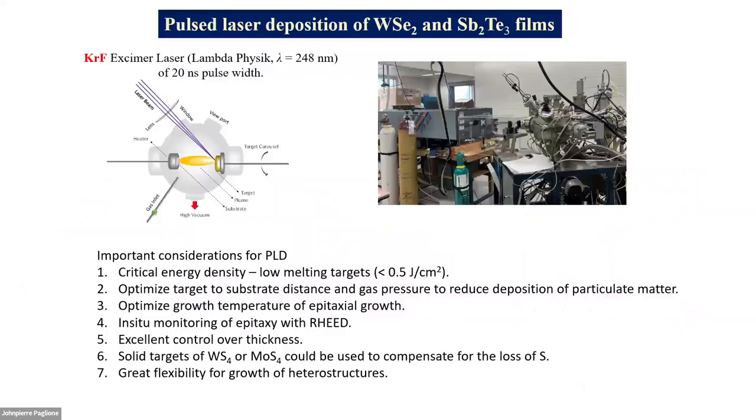Okay, so now let's talk about pulse laser ablation. I'm running out of time. 5 minutes? Okay. Oh, so sorry. Okay, so quickly let's talk about PLD.